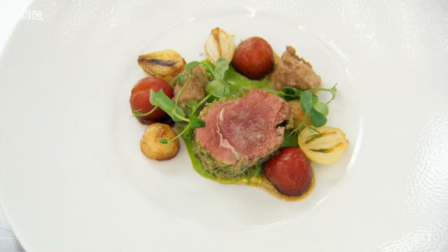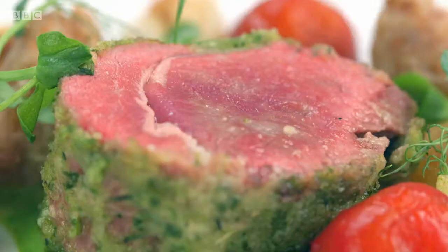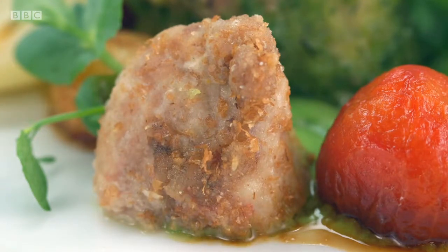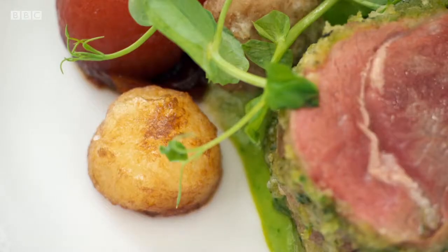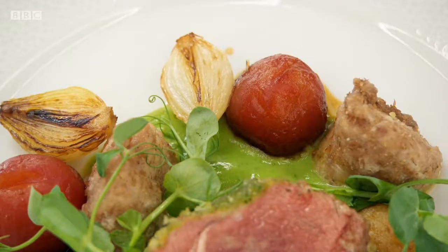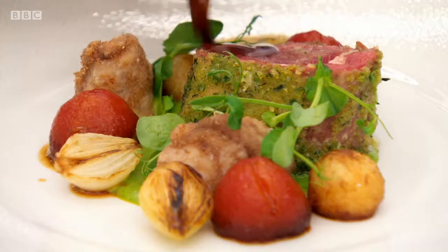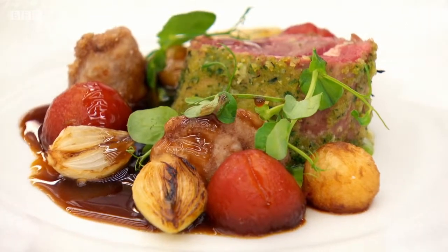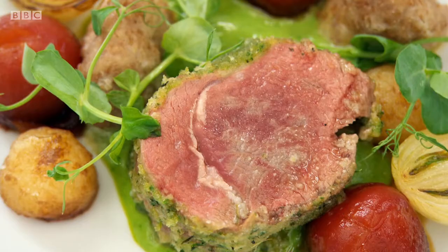Daniel has made a herb-crusted rack of lamb with crispy sweetbreads, Parisian potatoes, confit tomatoes, charred baby onions cooked in beer, a pea puree, and a red wine jus. That lamb looks almost raw. I'm a little concerned.